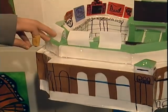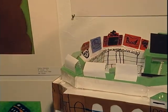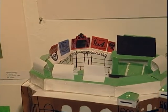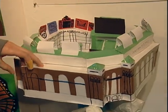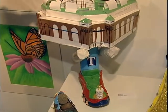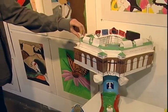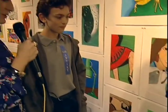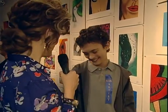And this, and like some of the stuff is made out of printer paper, but most of the stuff is made out of poster board, some construction paper, and some printer paper, and I used a lot of tape. Very nice. Well, I really appreciate you sharing that with us tonight. I've not seen anything like that in all my years of doing this, so congratulations. Well, thank you very much.